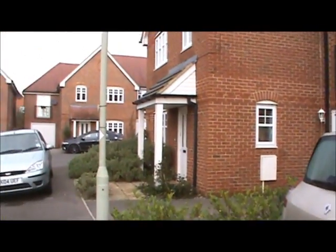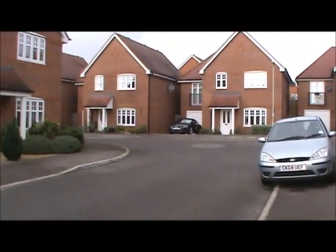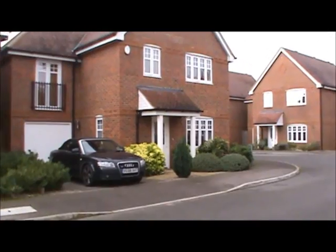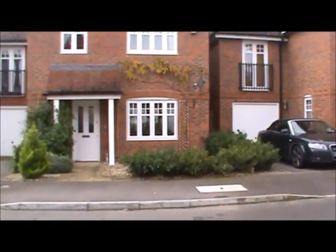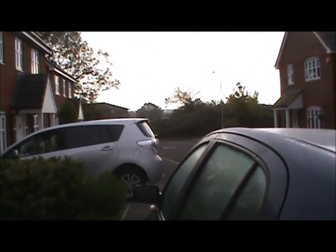And if you look, here's our neighborhood. Nobody really uses their garage. They're so small that the thought of putting a car in there is pretty unrealistic, and so most people park on the street. Everyone's at work right now. So it's pretty clear, but we live on a dead end.